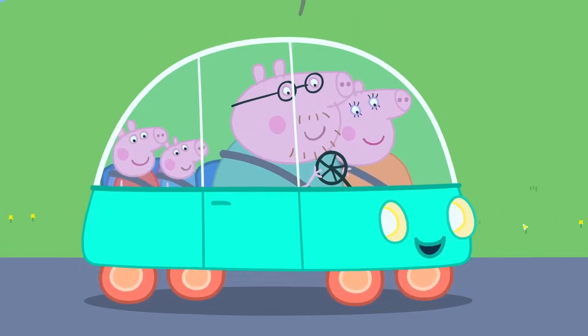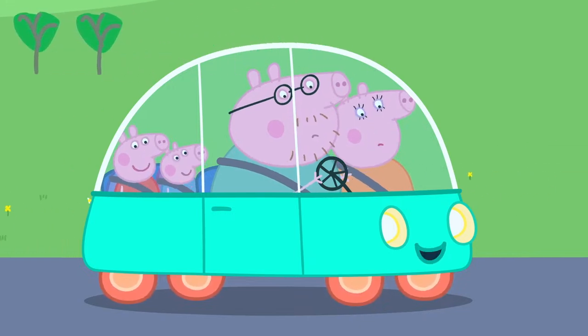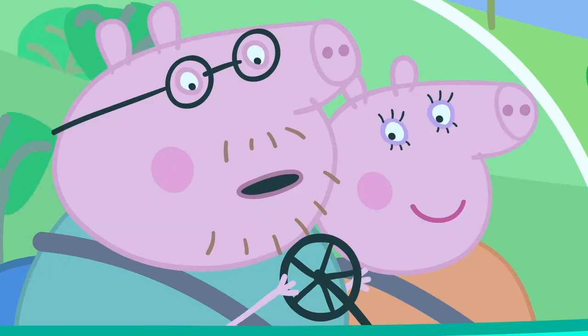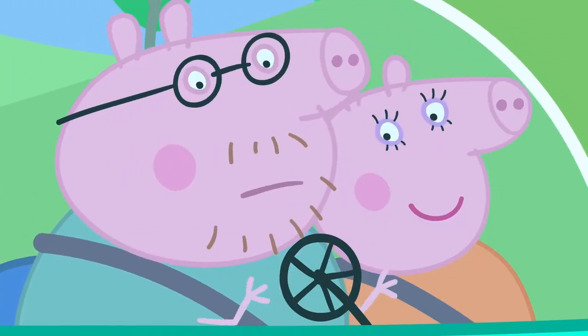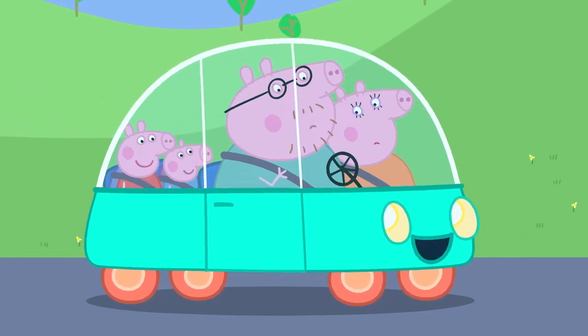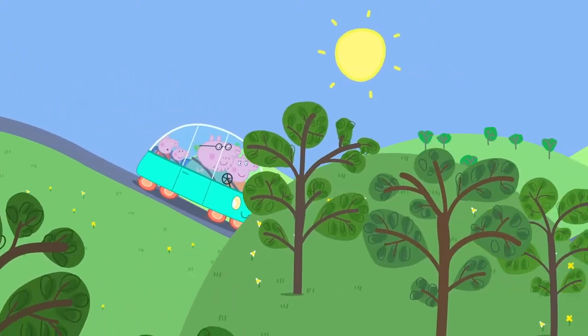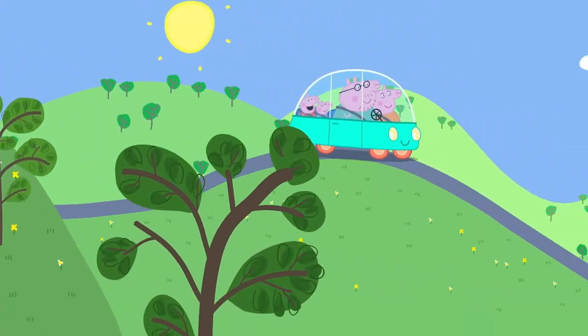Wow! I can even drive by myself. Really? Sit back and relax, Daddy Pig. Let me drive. Okay, if you say so. Ooh! Don't worry, Daddy Pig. I am an expert driver. Whee! It's a magic car!